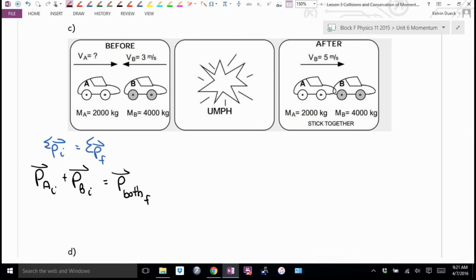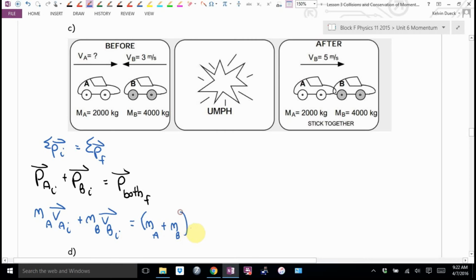Okay. Momentum is what times what? So this is going to be mass A V A initial plus mass B V B initial. Wham, they collide. What do you think I'd write for the momentum of both? Plus. And I'll just call it V final. I won't say VA, it's V final. Not, by the way, you said MAB. That would be times MA plus MB. The mass of both.